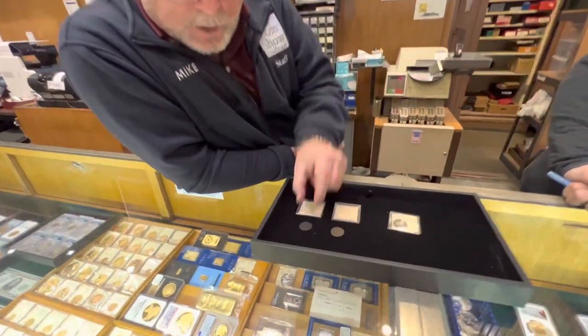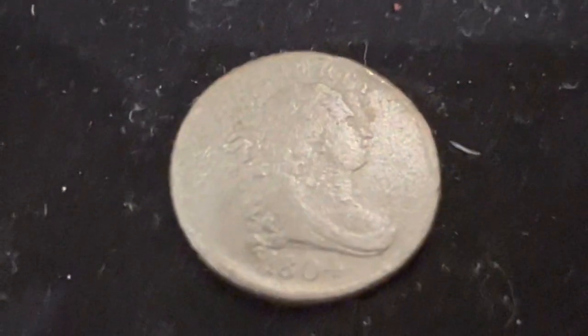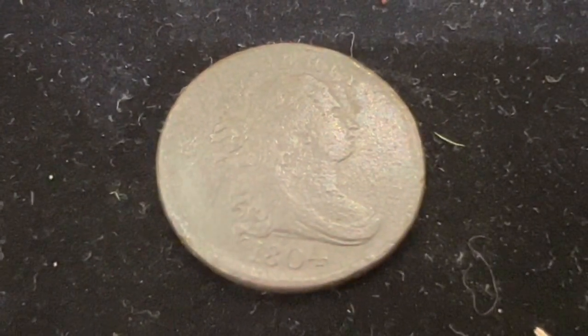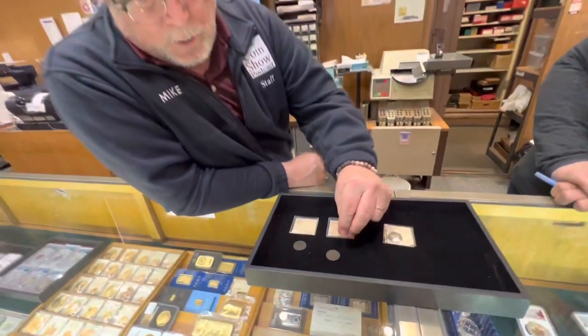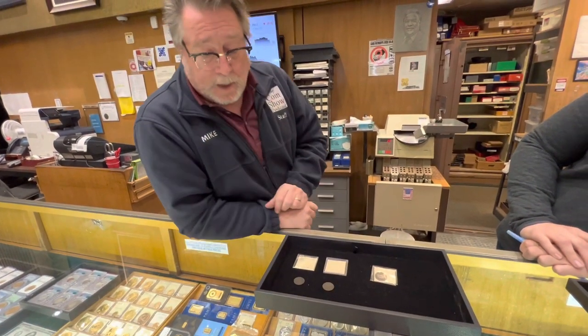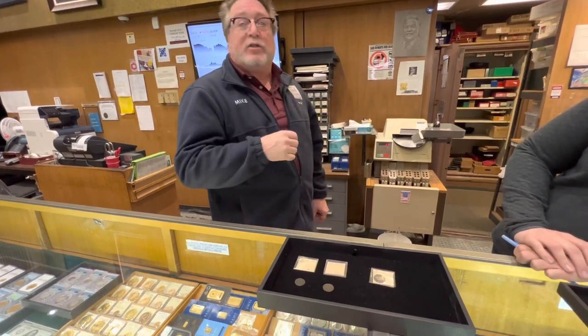Okay. This one is a draped bust half cent, and it's in VF, kind of a little bit damaged condition, but it's about $100. And these are both in really decent condition. They come from a time when we could make a half cent, and we needed to make a half cent. A couple of different types from the very beginning. Either one of them is a really good place to start a collection.